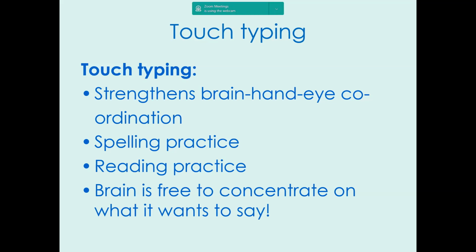But the real bonus of being able to touch type is that your brain is free to think about what it wants to say. If you're handwriting in an exam, or if you've got a computer and you're typing in the exam, part of your brain is focusing on doing that writing or doing that typing. If you've learned to touch type, then your fingers will work automatically and your brain will be free to completely think about what you're trying to say.